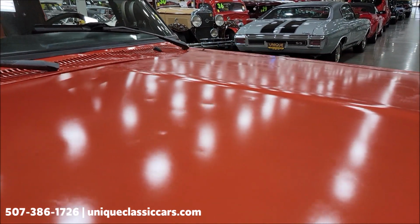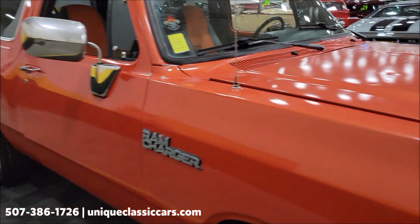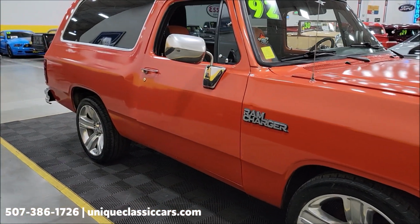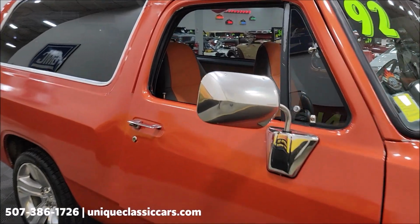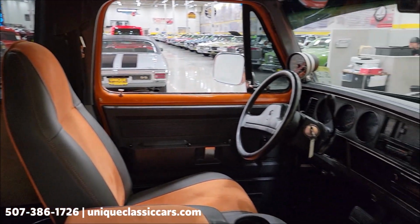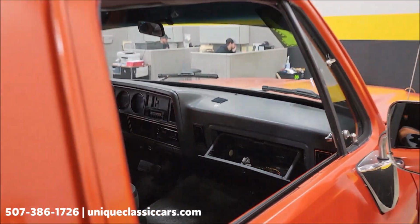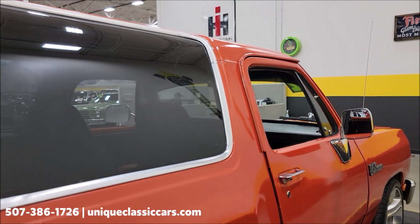Take a look on the hood there. You can see there is some hail damage. Maybe I'll take a look at the roof too before we get all the way around it. Kind of a custom interior installed in this one with the gray and orange two-tone combination. Did not get the glove box to close either. Obviously the latch needs a little TLC.